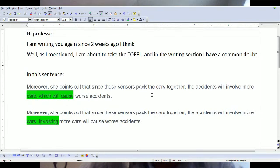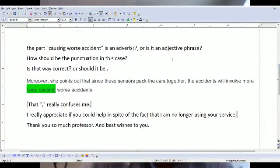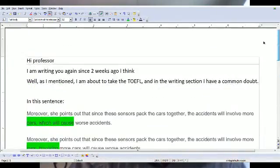So I look at this grammar as a reduced adjective clause with active meaning. And I think it's correct here to use the comma, because when you're saying causing worse accidents, it's giving additional information, really. So I think it's like you're commenting on the idea of the sentence. So I think because it's additional information, I would use here a comma. All right, so those are my comments to you. All right, I think that's it.